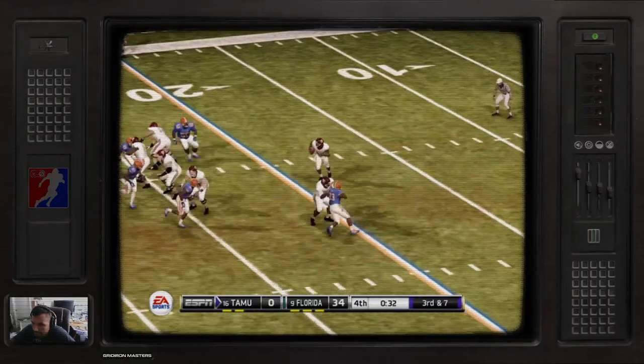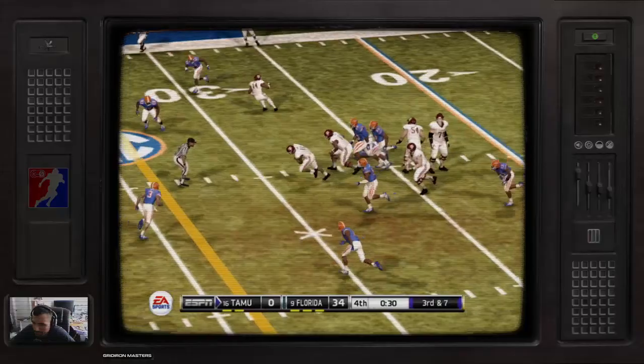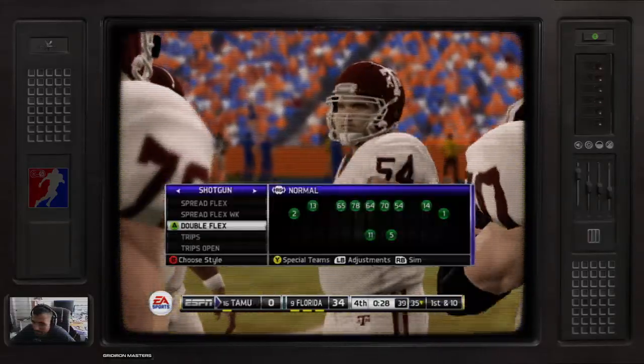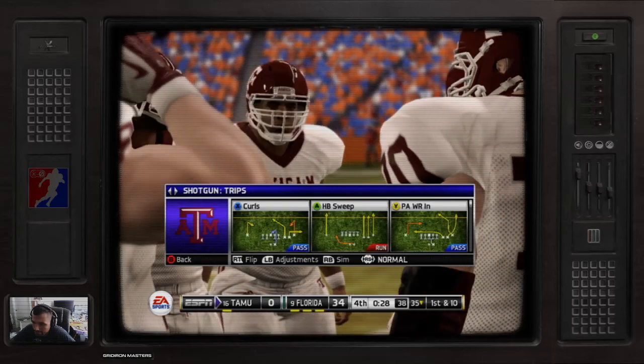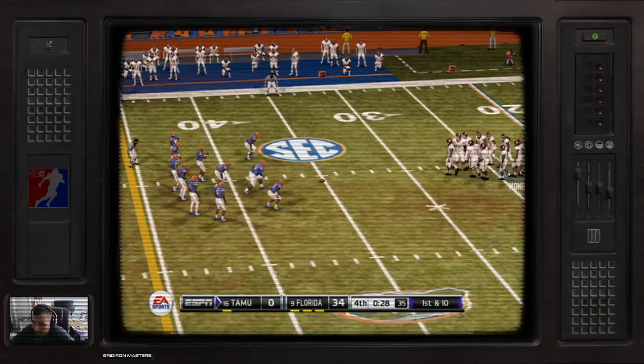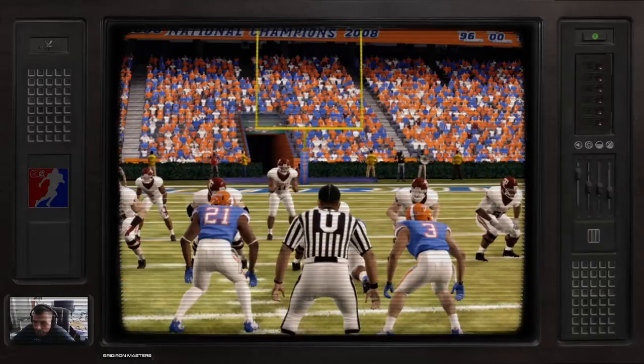34-0. Oh my god. They'll bring him down at the 35-yard line. The Aggies call for a timeout, and now they've only got one remaining. From their own 35-yard line. First down.